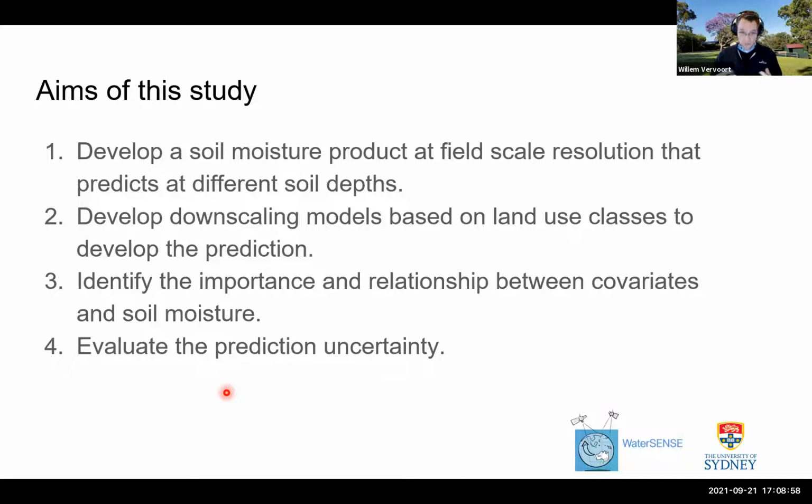And then to do that, we also wanted to look at, okay, what actually are important covariates? So if we're trying to make these downscaling models and we're trying to do these predictions, what covariates can be helpful and useful to make better predictions of soil moisture? And then finally, to at least make an attempt at evaluating the prediction uncertainty. And there is more work to be done in that area.